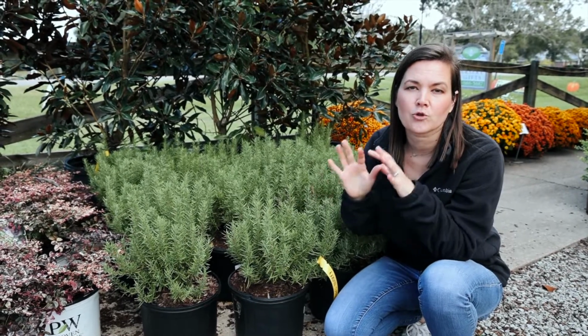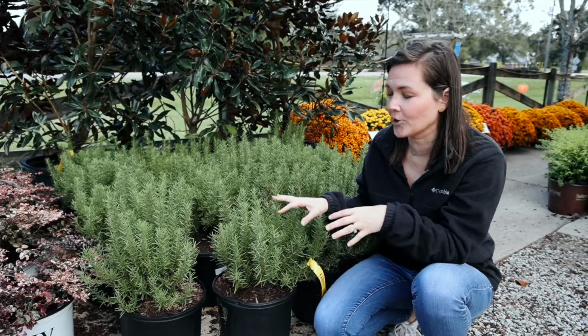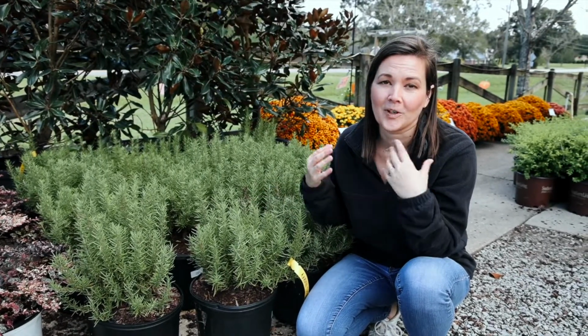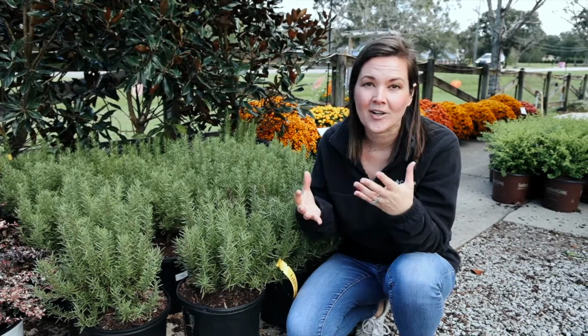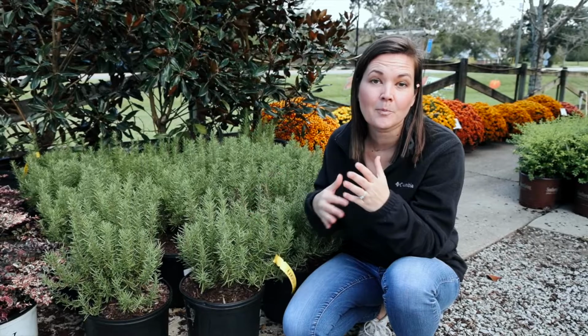It's a wonderful dry condition, like abandoned condition type plant. This will really grow in sandy soil. It'll grow in really terrible soil. It's a Mediterranean plant, so it loves really hot conditions. It's great around pools and that type of thing. So it's a multi-use plant.